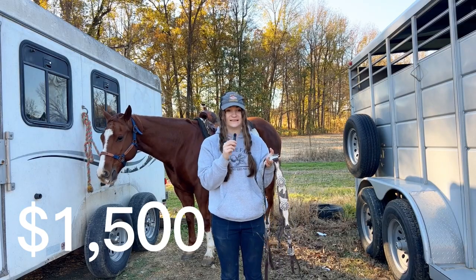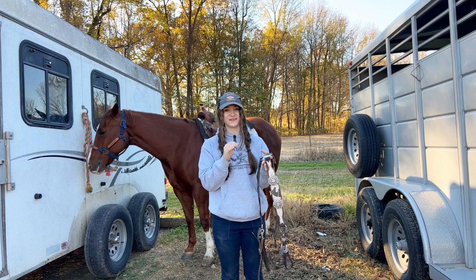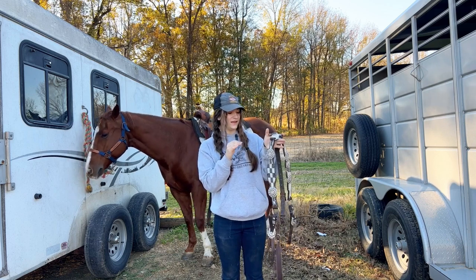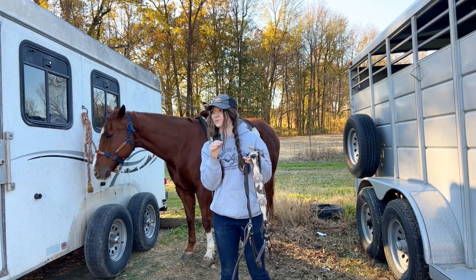This is a completely custom Dazzle Rock breast collar that also has a matching headstall that I'm going to grab in just a little bit. It is completely custom. I designed it myself and I love it so much. It's so pretty.